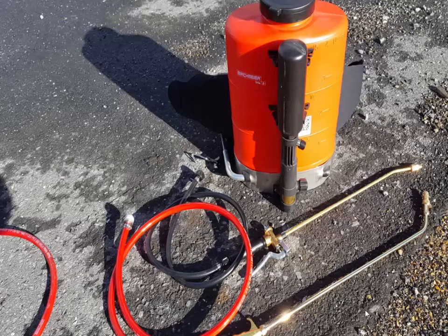What happens to the material that's still in the wand after I let go? It drips. This one has a cable that runs the length of this right to the tip. When I let off of this one, it immediately stops. There is no waste. Okay? And this one is low volume.